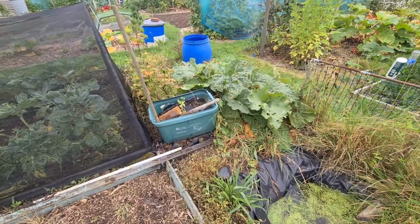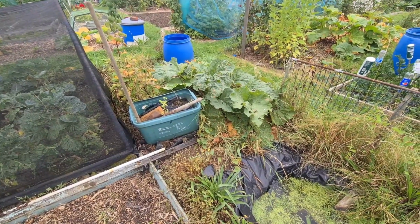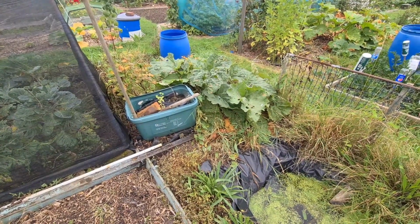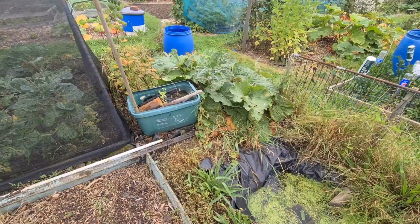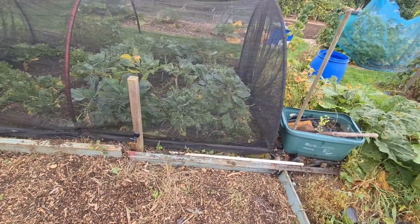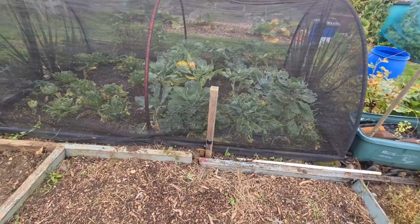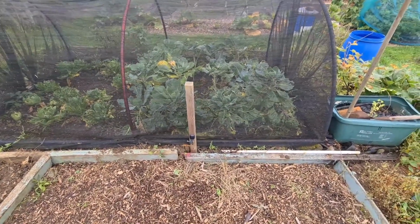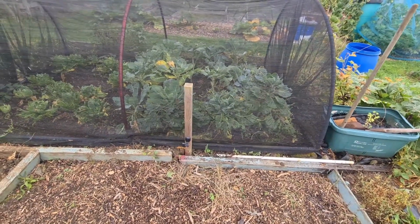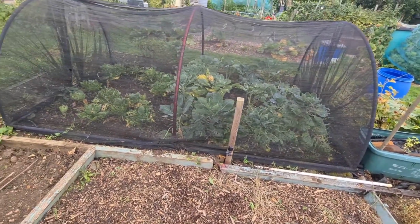The rhubarb will die back now, and the rest of the energy will go back into the bulb to store up for next year. The Brussels sprouts are taking off. They're absolutely fantastic. I probably won't get a crop of them until around late December, Christmas time hopefully.